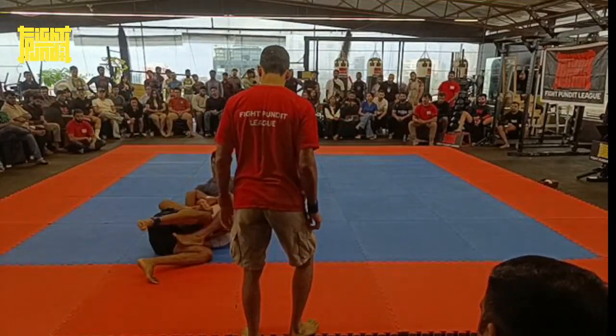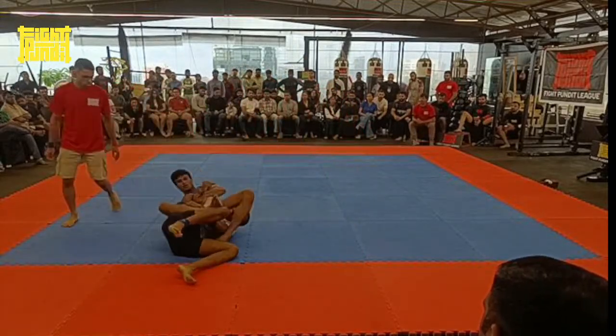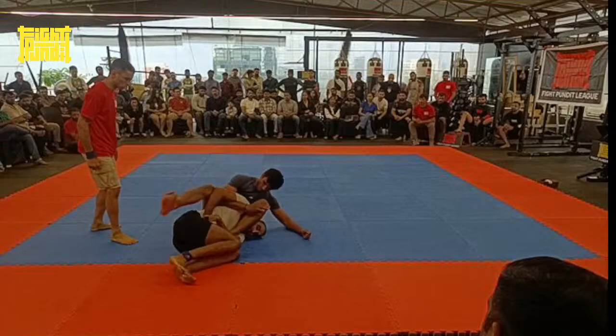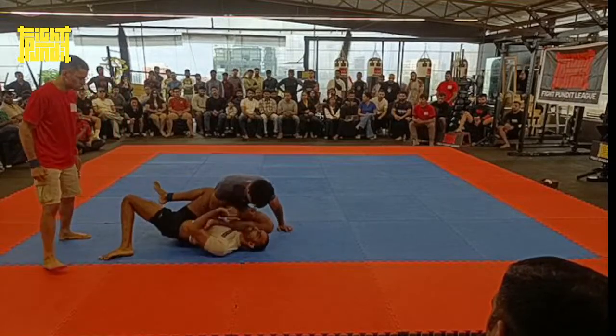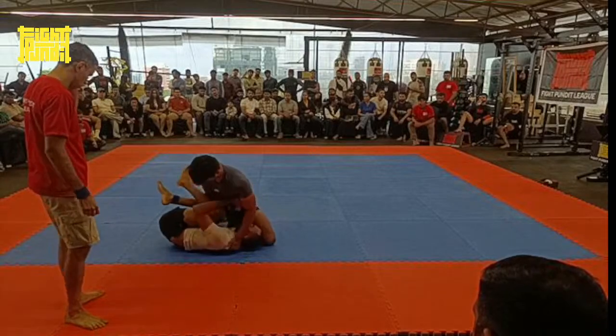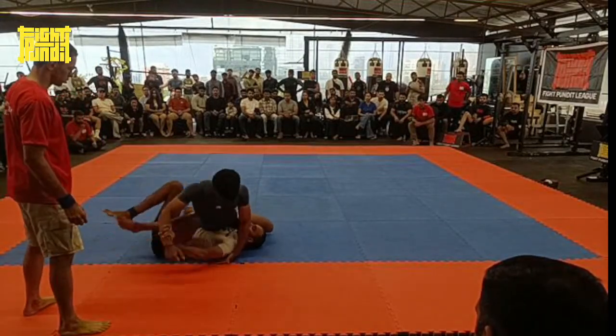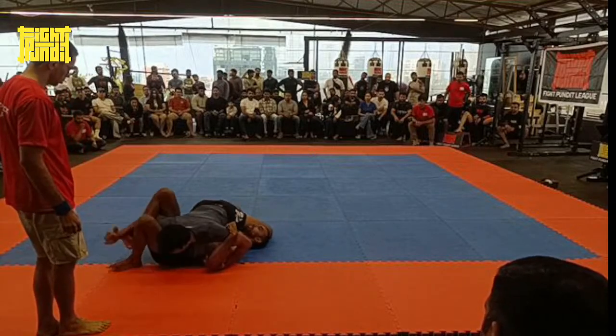Rohit now looking for an armbar. Can he get it? He has isolated the arm. Joshua is conscious of it. He has to break that grip. Oh. Joshua evades that attack. But that allows Rohit to come to side control.